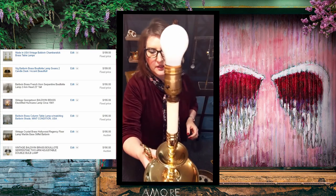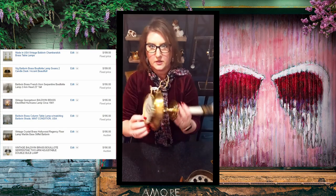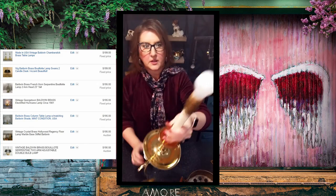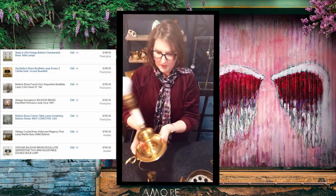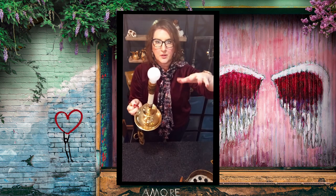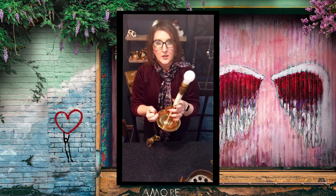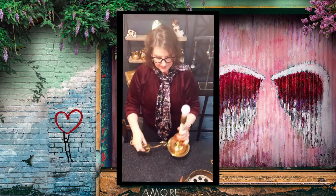I got this cute little lamp. Brass. Ooh, it says Baldwin on the bottom. It does have scratches, and I'm assuming things are going to be broken or scratched. There was a lot I bought specifically for a terrarium or one of those glass things with flowers in it. I wanted it for myself. I'm not going to say anything because I want to keep buying.